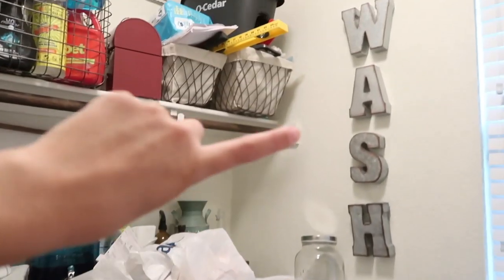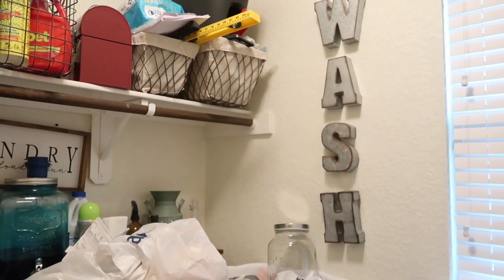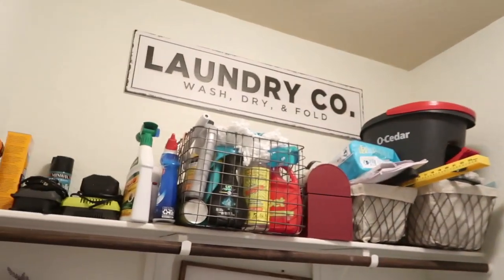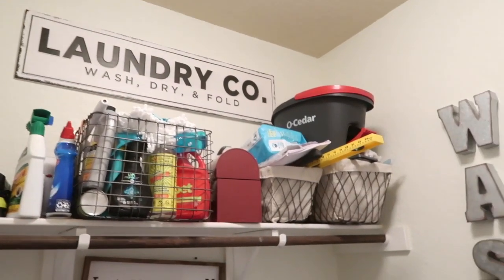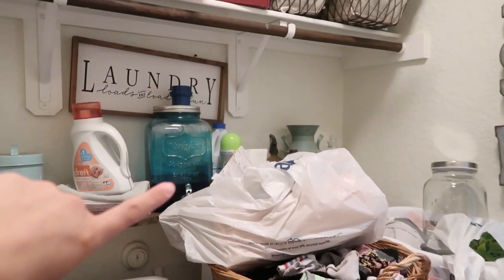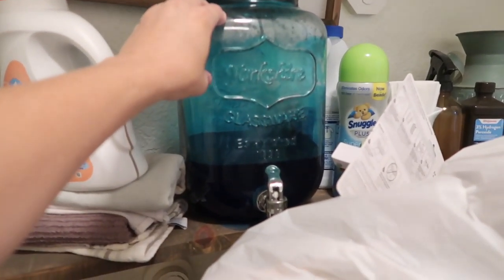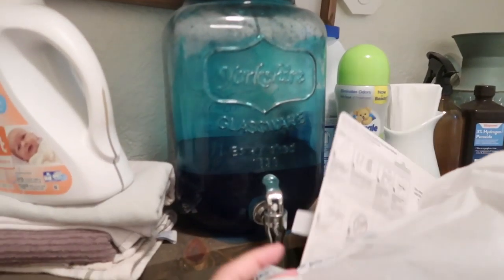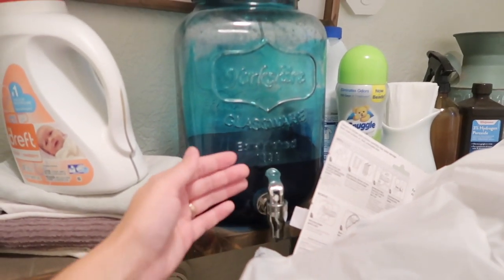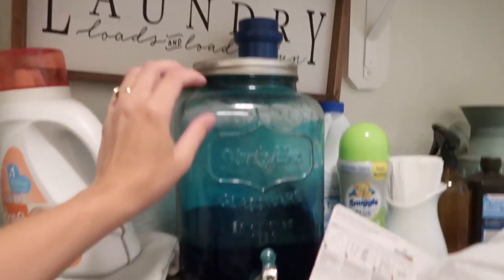And then I've got these little tin signs from Hobby Lobby. I'm not sure if I'm going to take those down. I think I probably will. And then everything up here is just kind of thrown up there, especially all these baskets. This is just a mess. As you can see, I got a new thing for my detergent because this one is so slow. This thing is so old. I like the look of putting your detergent in here, and it looks like it leaked a little bit too. But it barely comes out. And so I stand here for what feels like an hour waiting for my cup of laundry detergent to fill up.